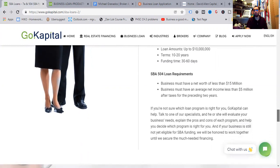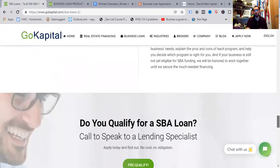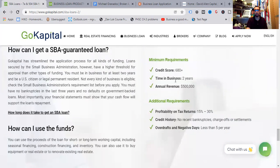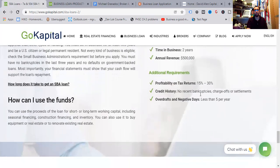If you're not sure which loan program is right for you, GoKapital can help. You can talk to one of the specialists, or you can talk back to me, and I'll go ahead and give you that information. And so, how can I get an SBA guaranteed loan? There's a little bit of information there, and you're going to see the overall minimum requirements: 680 plus credit score, time in business 2 years, annual revenue of 500,000 when we're talking about something like SBA guaranteed loans. Additional requirements: profitability on tax returns, 50% to 30% credit history, no recent bankruptcies, charge-offs or settlements, overdrafts and negative days less than 5 per year.